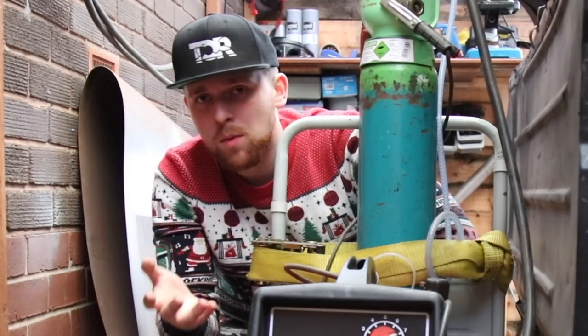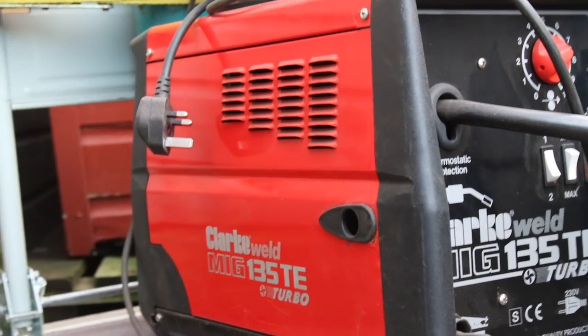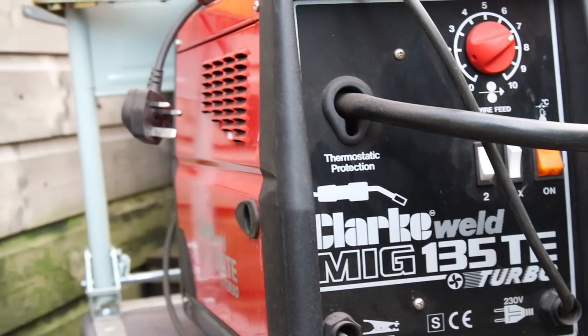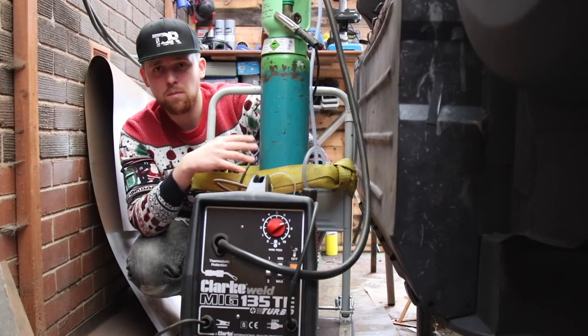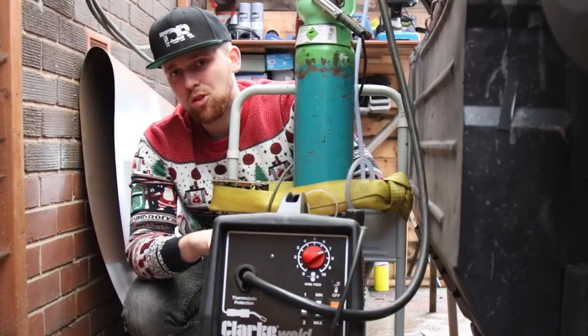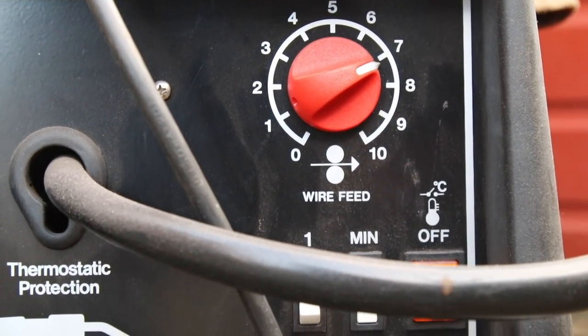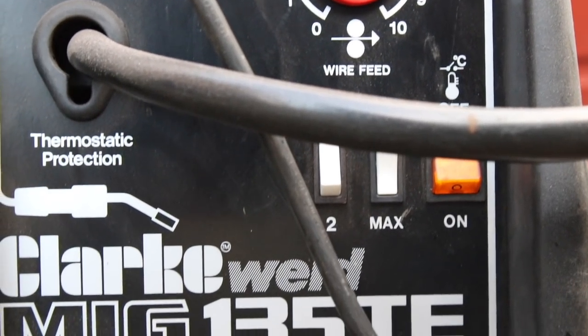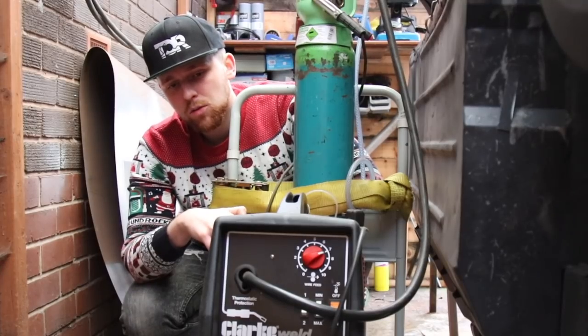Now, welding without gas is catastrophically shit. So I use argon CO2, and it's a 95% mixed blend, whatever you want to call it. And I get my gas from BOC. I find it's great to weld with, but it has its limits. This can only do 4mm to 4mm plate, and it struggles when it goes that high. So I will be upgrading it in the future, but to do this car, it's more than great.